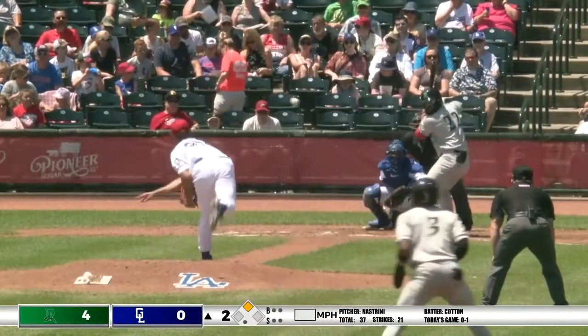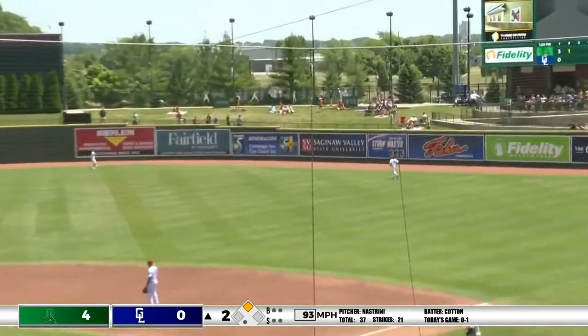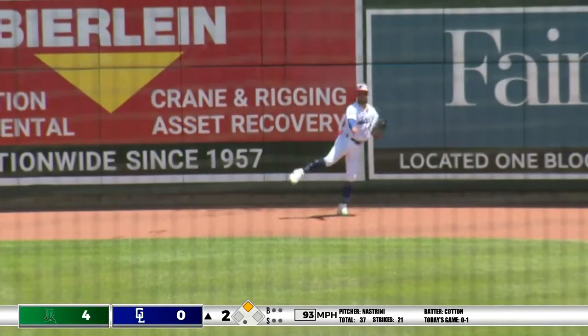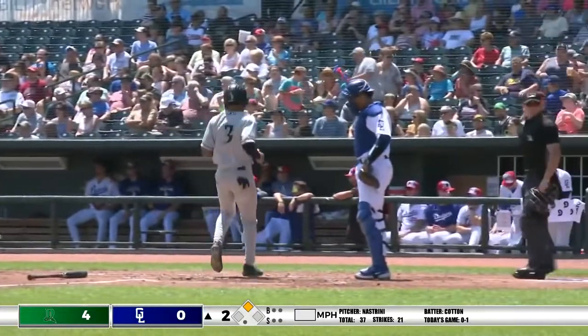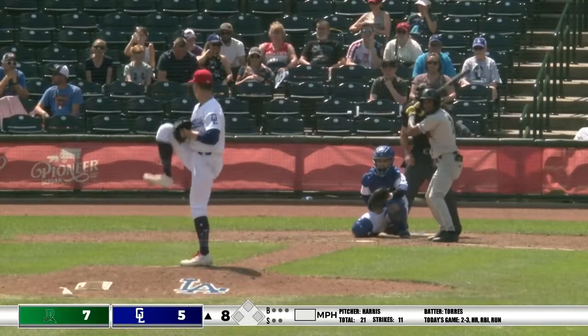A 2-2 pitch. Fly ball driven to center field. Alcantara back, still going back on the track, jumps up. It's in and out of his glove and rolls on the warning track. The runner Creel held at second base. Now he's around third and is in to score. Cotton standing on second from Torres. Top three defense in the league.